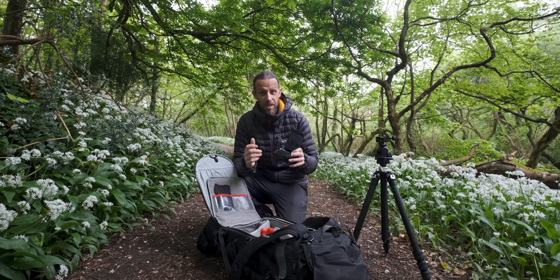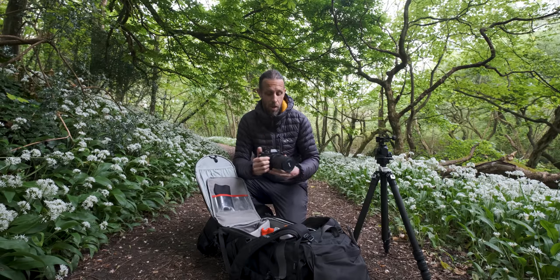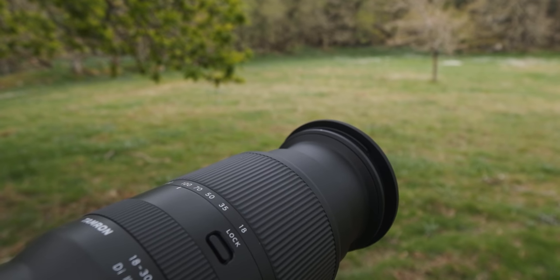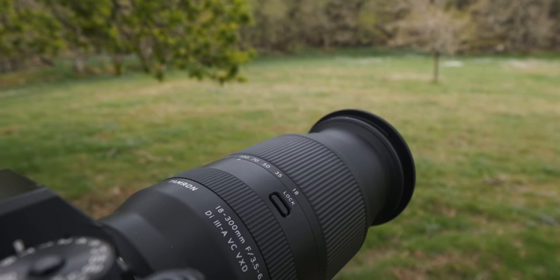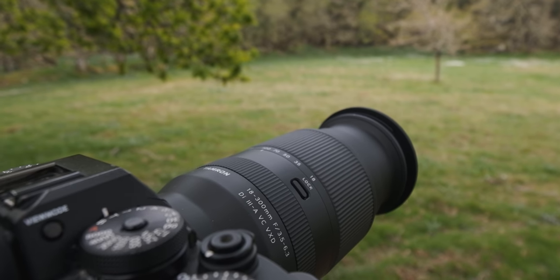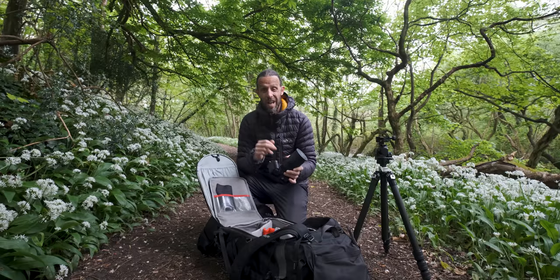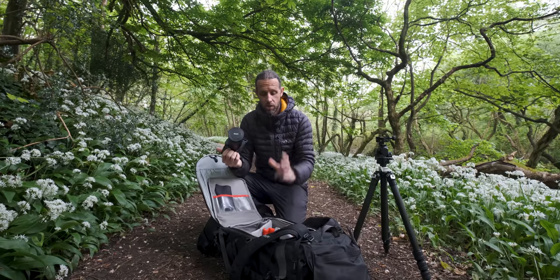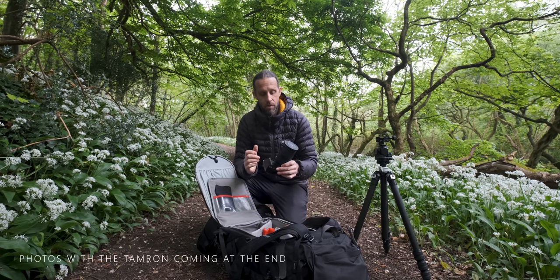Early signs are pretty good. Now I'm not going to say rush out and buy this lens because I haven't fully tested it out yet, but I'm hoping that this can be a mainstay in my camera bag going forward because it covers two lenses that I previously had and more focal range. So before I had the 18 to 55 and the 50 to 140 Fuji lenses in my bag. Now obviously that only went up to 140mm. This covers 18 to 300mm, so I've got more reach and it also covers two lenses. So I've massively reduced the weight in my pack by buying this lens.